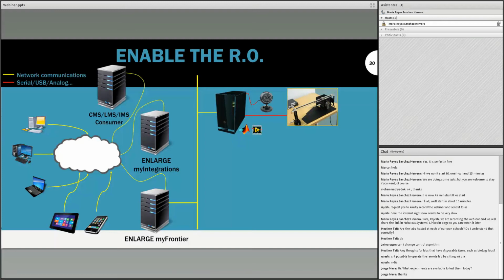Then we have the ENLARGE My Integration server, which basically offers the functionality for integrating the web lab applications so they can be shared with your institutional e-learning platform or any other learning management system, just like we saw in the last demonstration. And the last server, the CMS, LMS, EMS consumer, at the top represents exactly that, your institutional e-learning platform or any other learning management system.